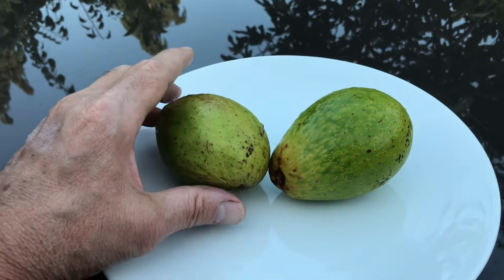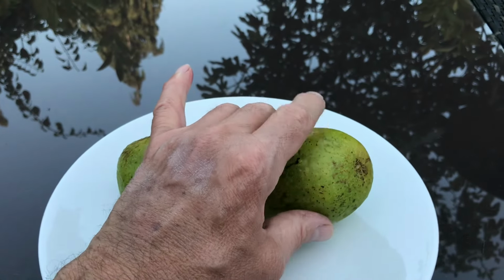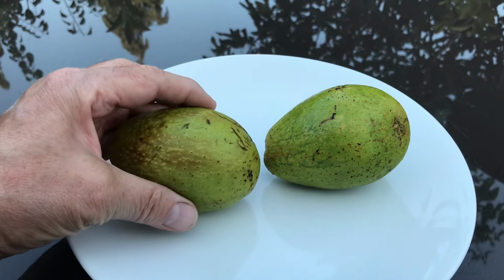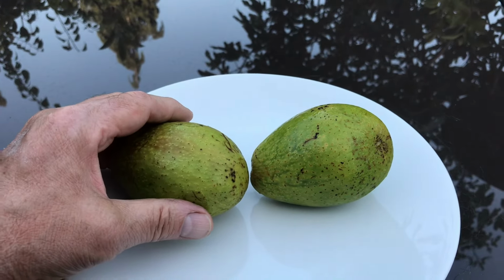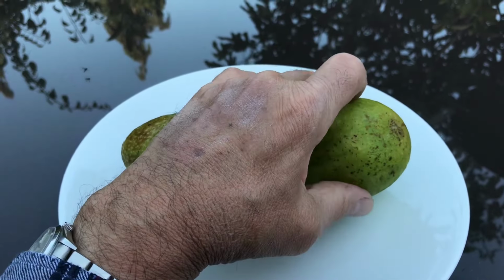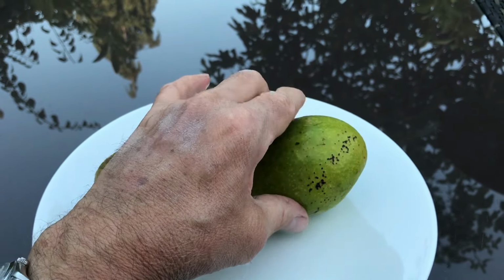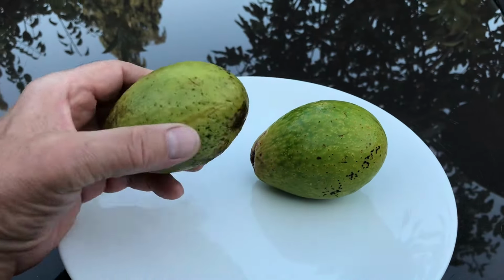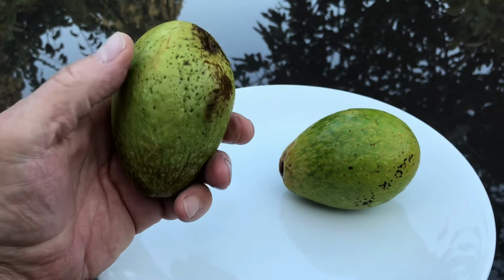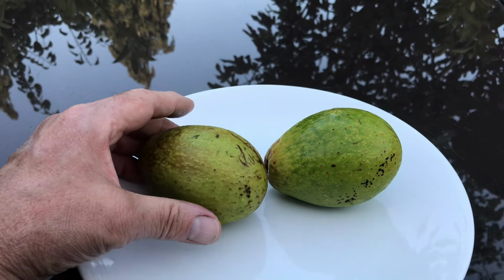Now, the first thing I'm going to say is I haven't seen Zutano in the flesh before, and these look very pale to me. They're a much lighter yellowy green than I expected. Now, it may well be that that's not what Zutano normally look like. It may be these particular fruits may have been picked early. It might be to do with the climate they're in, the type of soil they're in. Perhaps they've been chilled in transit.